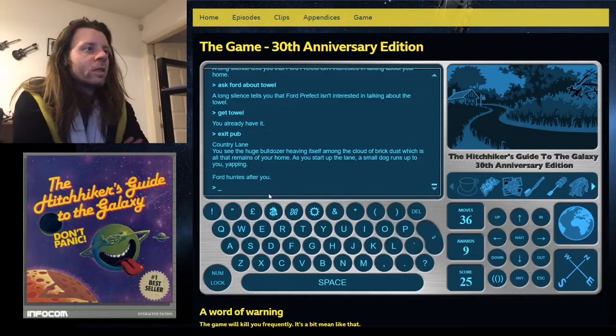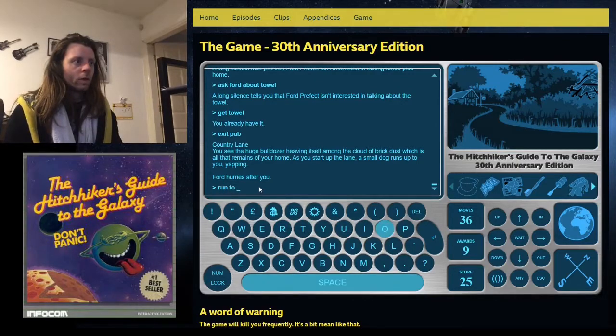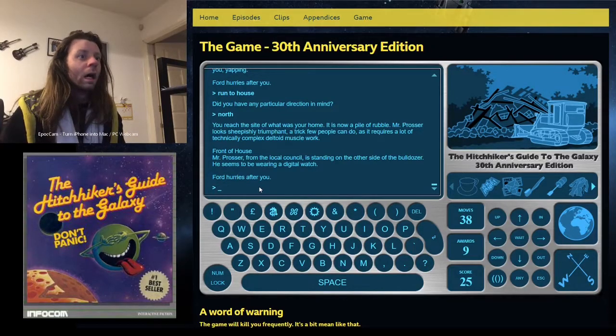You see the huge bulldozer heaving itself among the cloud of brick dust which is all that remains of your home. As you stand up, start up the lane, a small dog runs up to you, yapping. Ford runs after you. Run to house. I don't know, north? Ah, there we go. You reach the side of what was your home.